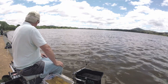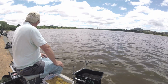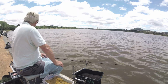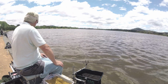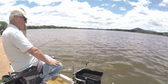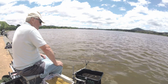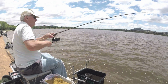He's chasing it around. Oh no! And is he going to get it this time? Not yet. He keeps trying. Yay! Well done, Don. Well, at least he's caught one anyway. Oh. Yay!